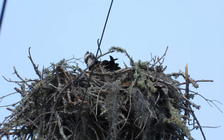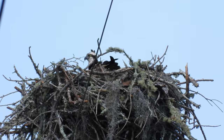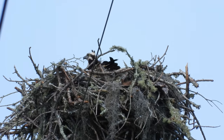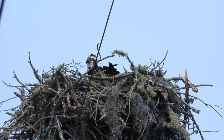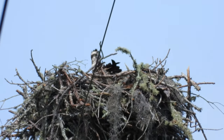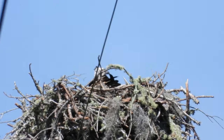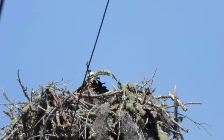So I figured I'd film this osprey for just a little bit longer just to see what happens here. And it doesn't really seem like anything much is happening. The camera is going to be a little shaky because of the wind. Can't do nothing about that.